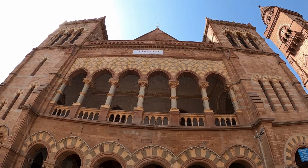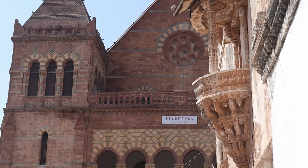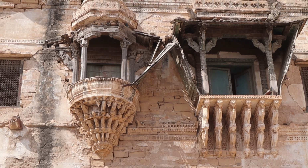There is an entry ticket for this palace. The first palace, Prag Mahal, cost us around 40 rupees per person, and for camera we had to pay 50 rupees, whereas Aina Mahal cost us around 20 rupees per person, again 50 rupees for camera.